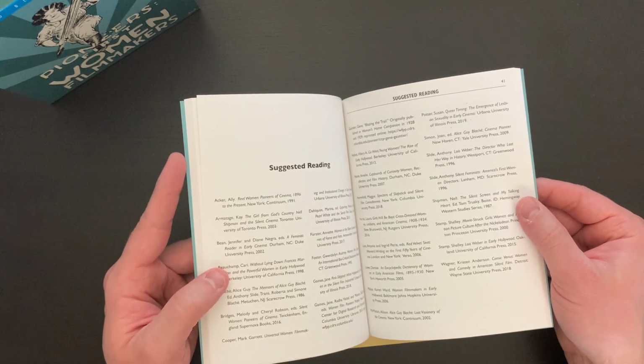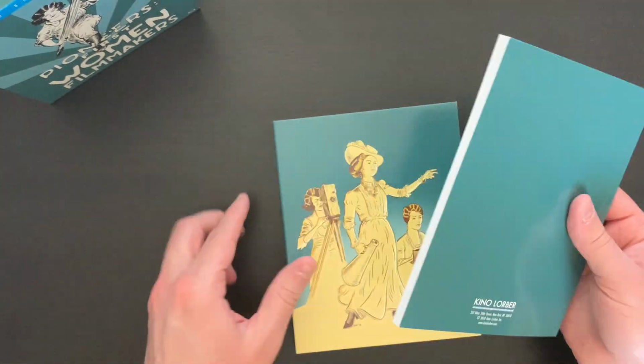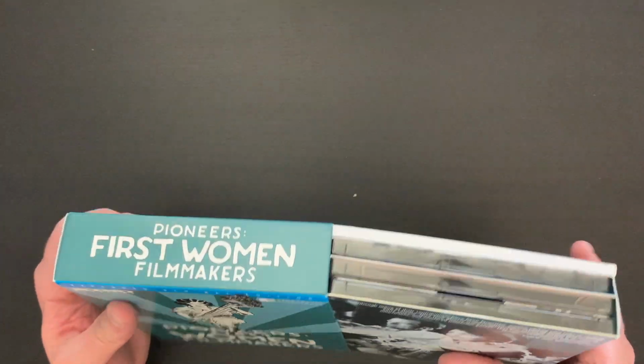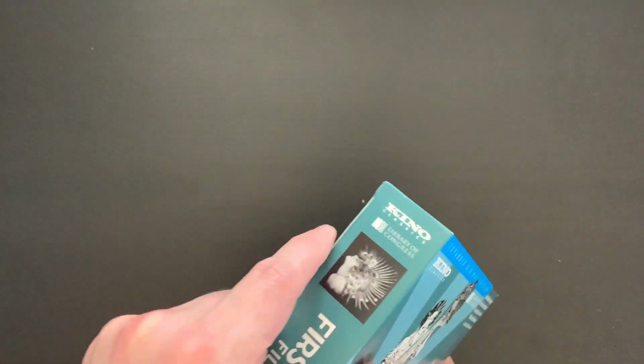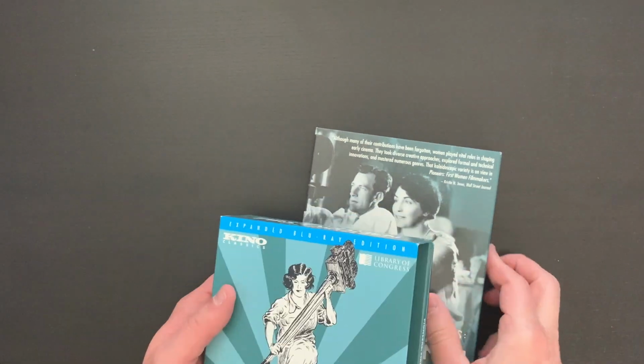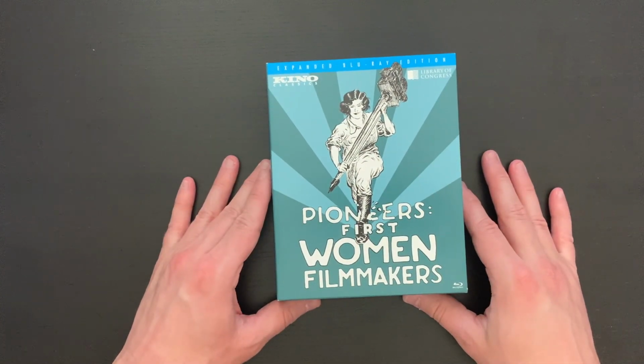And the same thing is offered in the Pioneers of African American Cinema set, a suggested reading list there as well. So, really, really wonderful overall set here. I'm just in awe at what Kino has put together here, and the price that I got this set for was pretty unbelievable in my opinion. Try and get the book in here first, which wasn't really wanting to go in. This receives a full recommendation from Cartoon Fortress. Here we have Kino Classics, Pioneers, First Women Filmmakers.